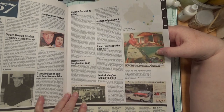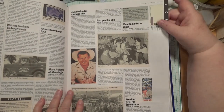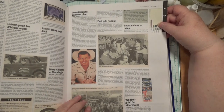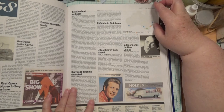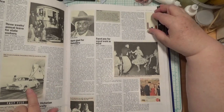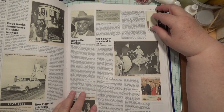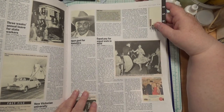That lady's excited about mowing the lawn. Dear me, Slim Dusty. My mother played his songs. All I can remember, she did like them sort of songs. Excuse me, a good Holden car. We had one of those. Mum used to drive us to school in one of these. She used to trot along that slow. I swear I could have walked there, but that was when I was about 5 or 6, so I suppose I wasn't allowed to do that.